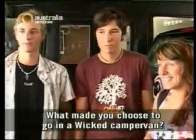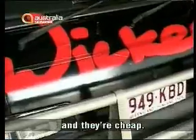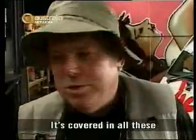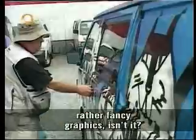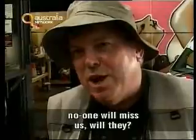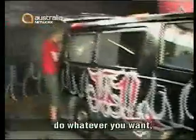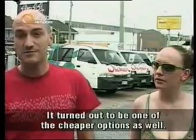What made you choose to go in a Wicked camper van? Because I have a really crazy design and that's cheap. It's covered in all these rather fancy graphics, isn't it? They do stand out on the road somewhat, I think. So if we break down, no one will miss us, will they? A camper van, you can go wherever you like, do whatever you want, and just stay wherever you want. It turned out to be one of the cheaper options as well.